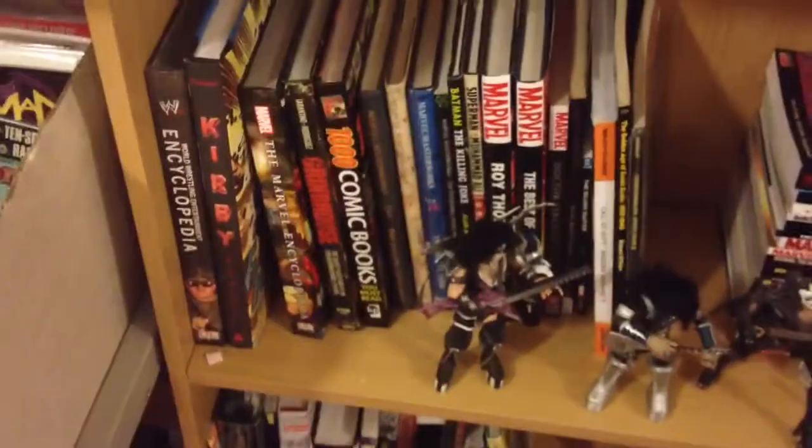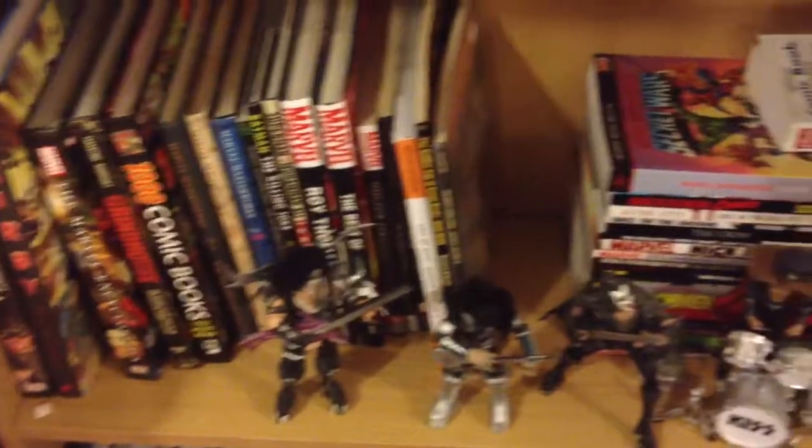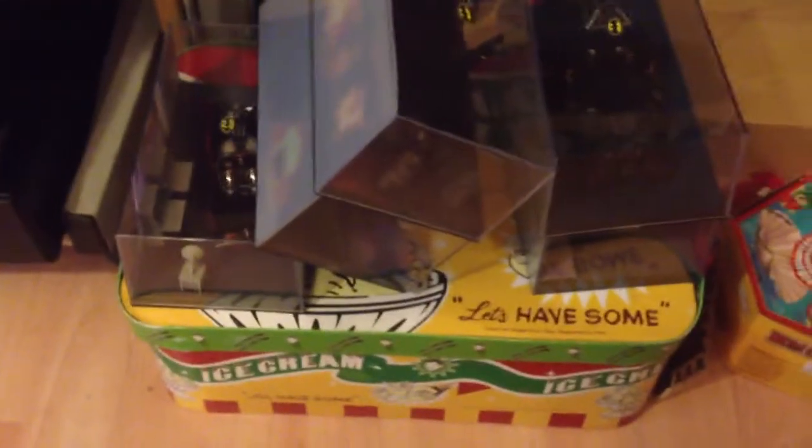I think the books speak for themselves. You got Kiss down there chilling. And just some random books. You got some ice cream sneakers there. See these ice cubes, see these ice creams. Then over here you've got big fan WWE, big fan Turtles.